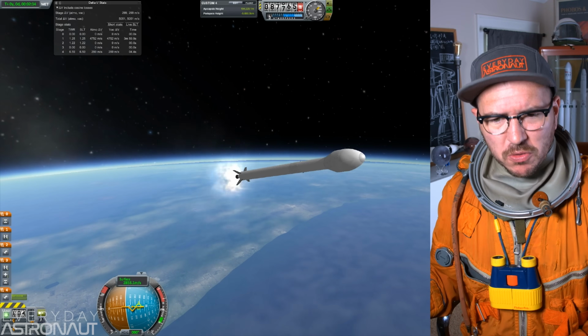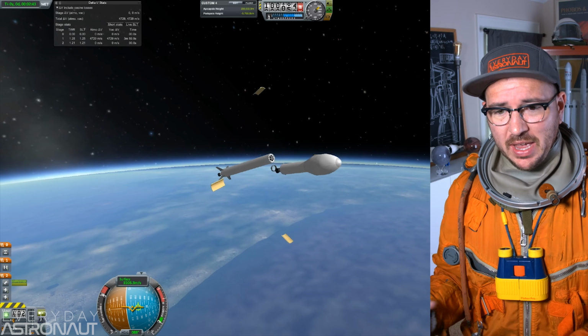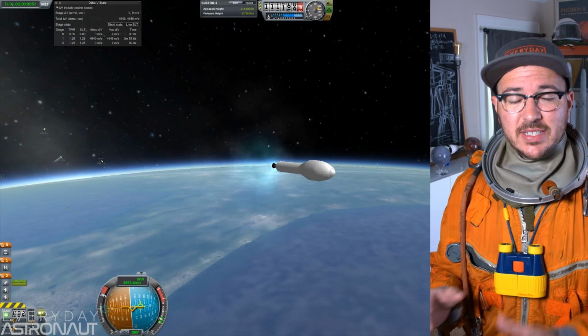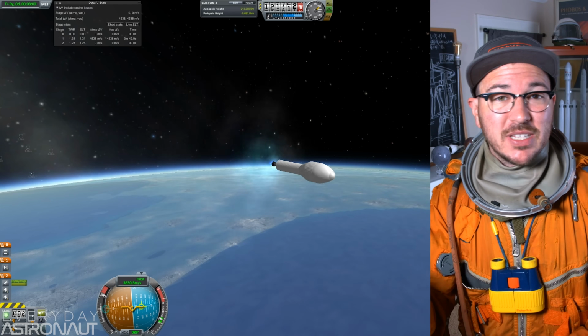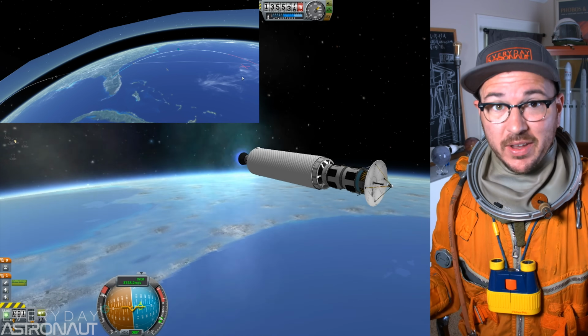Okay, now we're running out of fuel in our first stage, so we're going to go ahead and do stage separation. And now we're going to light up that upper stage. And there it goes. That's the RL-10 upper stage. And this is optimized for working in the vacuum of space. So it means it has a really high specific impulse. And specific impulse is kind of like your miles per gallon for a rocket engine.